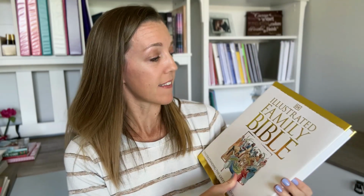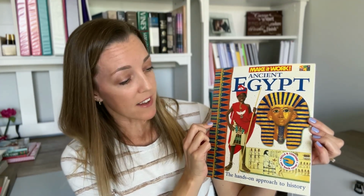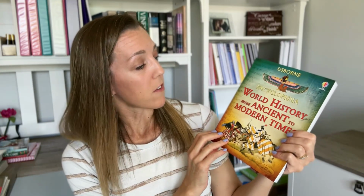We also had the illustrated family Bible. These lessons are going to be worked in alongside the history that we are reading and integrated through this time period as we go through it. We also have this book right here, Ancient Egypt, a hands-on approach to history. So there will be some things included from here in our lessons. And then this is an Usborne book, World History from Ancient to Modern Times. So these are the main things that make up the history component of this curriculum.